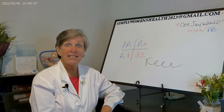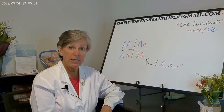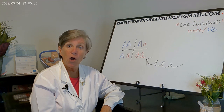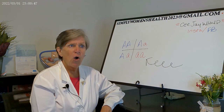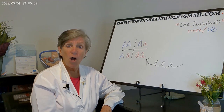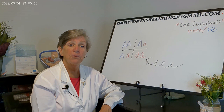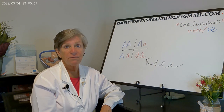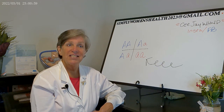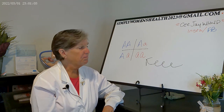Another very popular test is spinal muscular atrophy. SMA occurs in 1 in 10,000 births, so relatively uncommon. Children with SMA, their muscles don't develop appropriately. Over time, they lose the ability to walk, to crawl, to suck, to swallow. Eventually, they lose the ability to breathe. Without early intervention, these babies do not live past the age of 3. The key to early intervention is going to be early detection. We do that with the genetic testing.